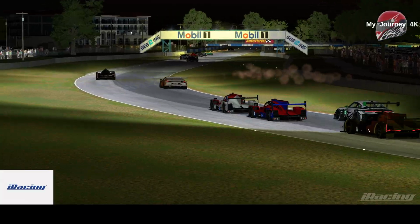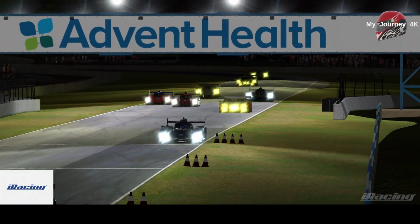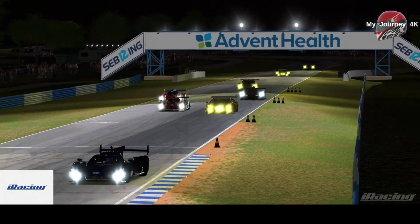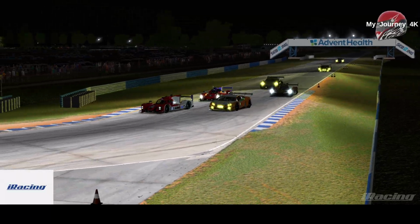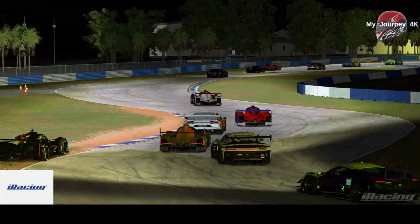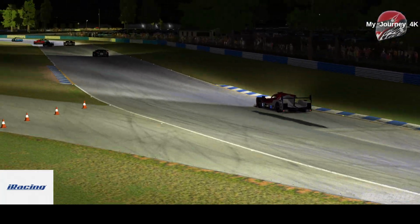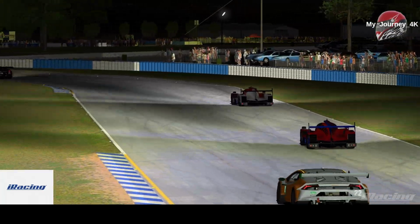4 GT3s just ahead. Fourth place right on our tail. We're going defensive, running the traffic too. Cadillac hypercar off the side of the track again. I think that was the same one that was in front of us earlier.